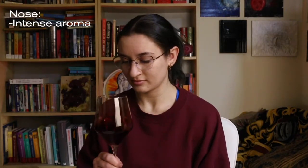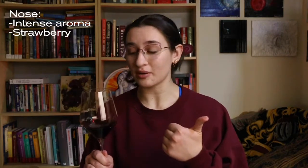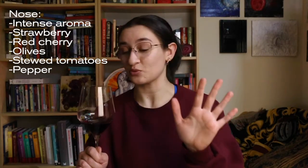So the second thing we do when we are evaluating wine is we smell it. And holding the glass right here, I can already smell really amazing fruity aromas coming from the wine. So I'm gonna say this has a very strong nose. Let's see what else we get. It smells amazing. The aromas I'm getting out of this one are numerous. I'm truly blown away. I'm getting strawberry and red cherry and olives and stewed tomatoes and pepper. It was really intense too.